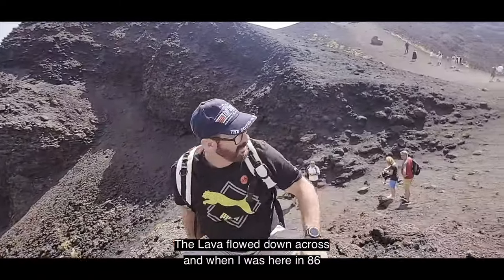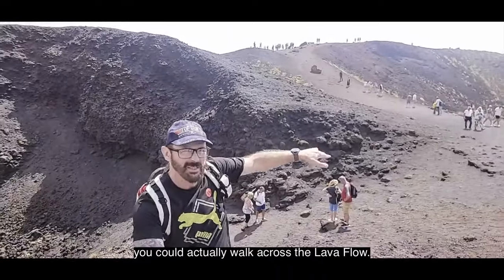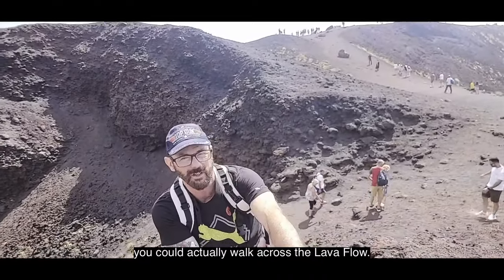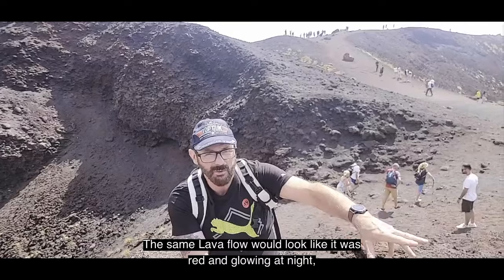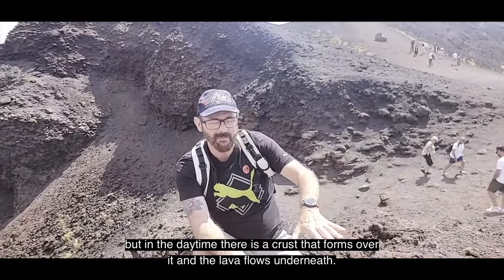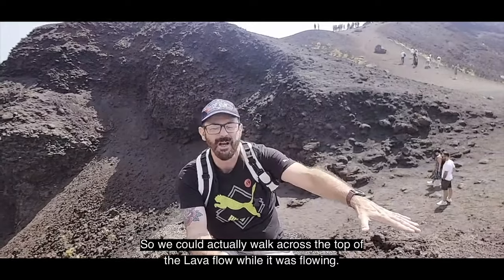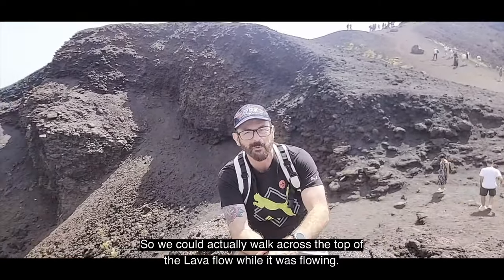The lava flowed down across, and when I was here in '86, you could actually walk across the lava flow. The same lava flow would look like it was red and glowing at night, but in the daytime there's a crust that forms over it and the lava flows underneath. So we could actually walk across the top of the lava flow while it was flowing.